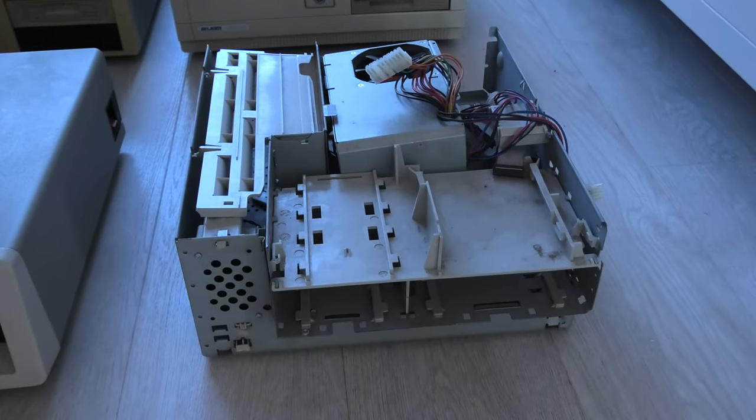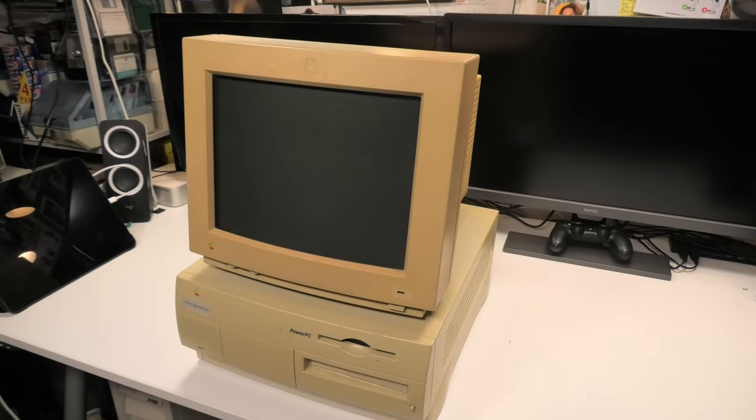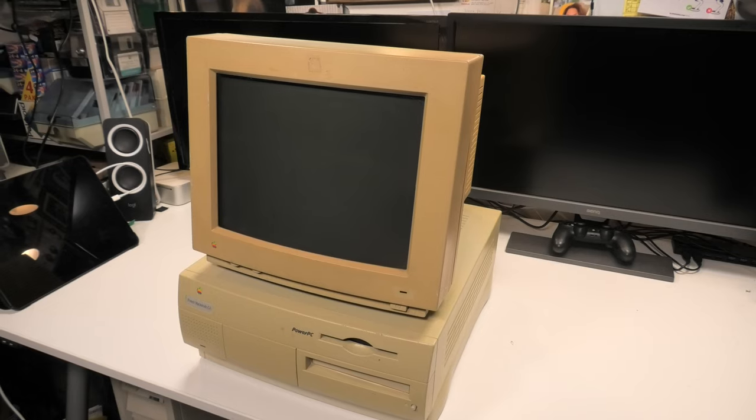Let's start. Believe it or not, but this is the Power Macintosh G3 I started to restore a while back and I showed in an episode of Computer TLC.